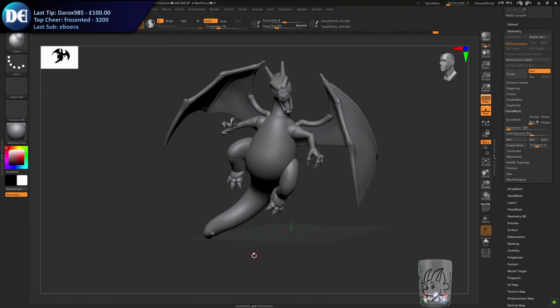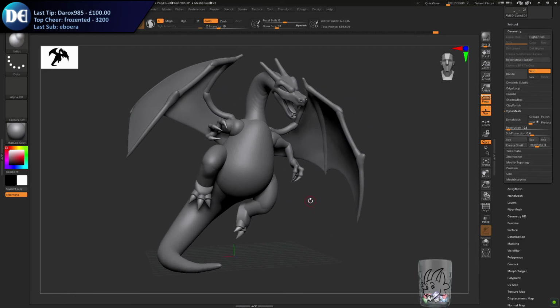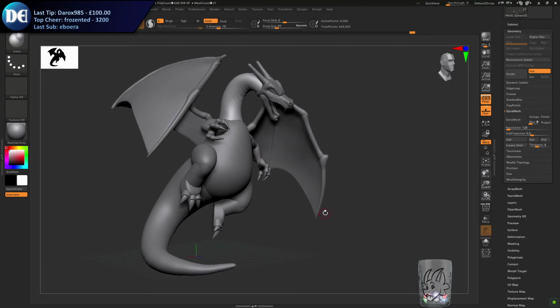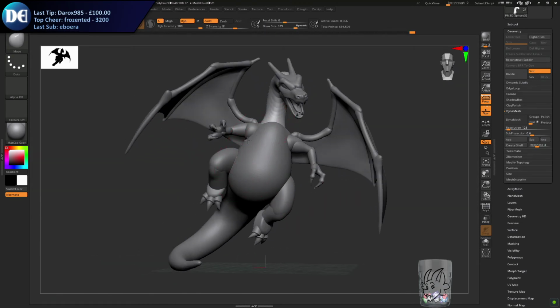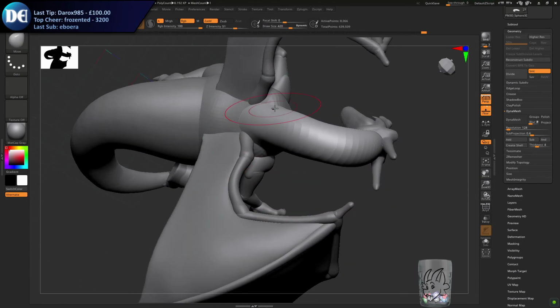Right, there we go. And yep, that looks much better once again. Oh, fantastic. That looks significantly better. Now, that right there, that's a cool pose. I actually really like that. The wings still need to be adjusted as well, but otherwise, I do really like how that's coming along. I do also just want to warp the neck a little bit. There you go, just have it a little bit angled like that.